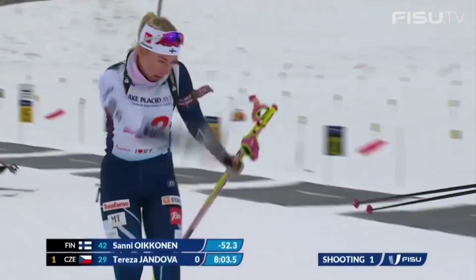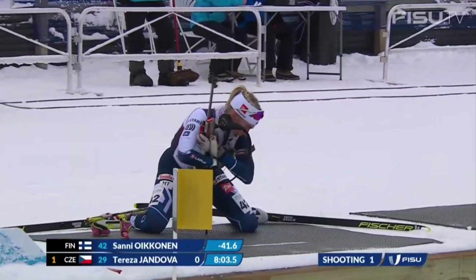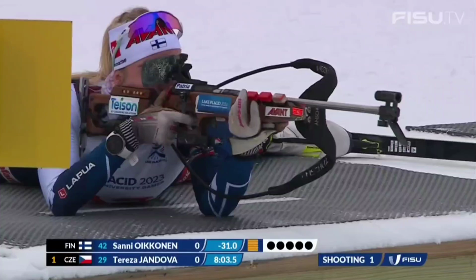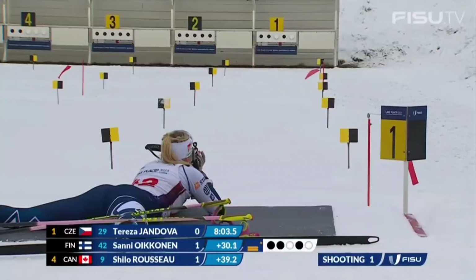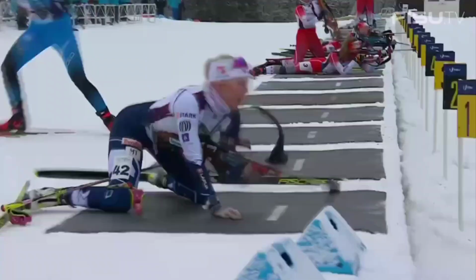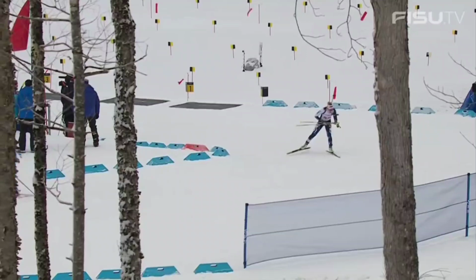And you can see there Sani Oikonen of Finland just waving and windmilling the arms just to get the feeling in the fingers before she takes off the rifle and gets into the prone position and then starts her shoot. Sani Oikonen from Finland shooting for the first time. One missed, or two missed. Two missed for the Finnish skier. Just skids out on the rubber mat there.